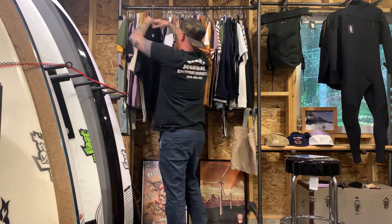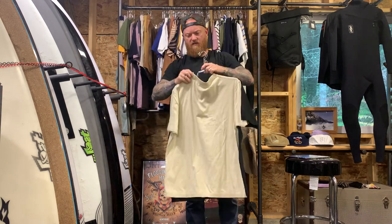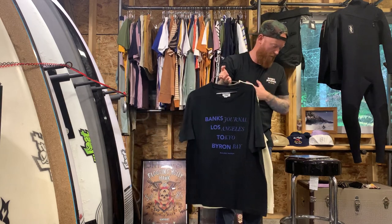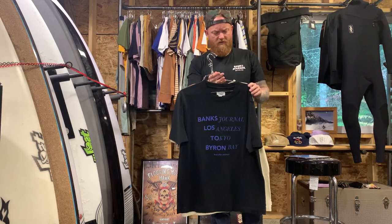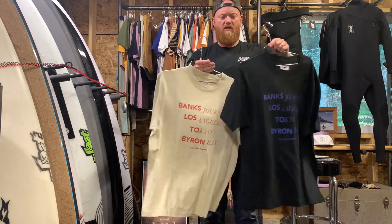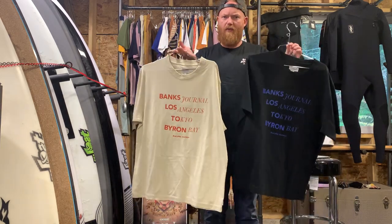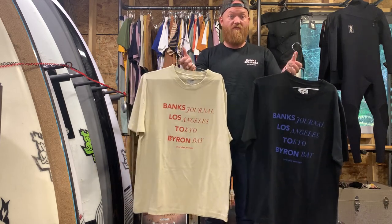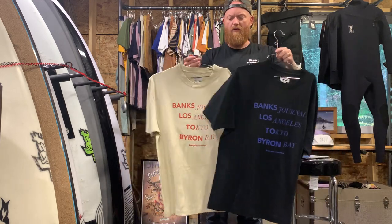Now, we do have a couple different fits of tees. I've mentioned this before. I really like this fit. It's by far my favorite. This is the Trader fit. So these are more of a blocky, carded blank fit, but it's really soft. It doesn't feel like a cheap tee. These are very nice. They have a wider collar.